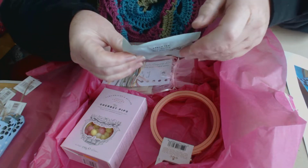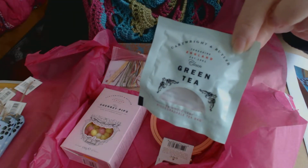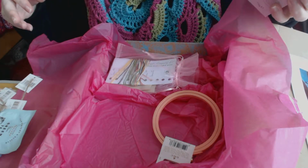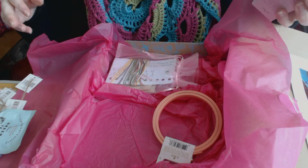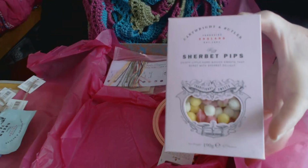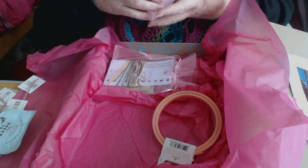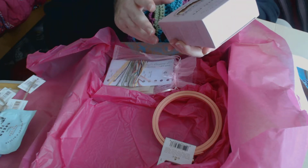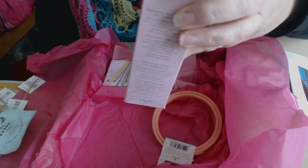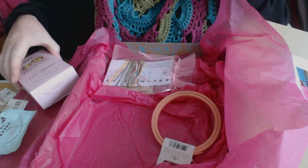And then you get some Yorkshire green tea, and it's got quite a weight to it. What's this? Sherbet Pips, dainty little hard-boiled sweets that burst with sherbet delight. Ooh, look forward to those. I'm a fiend when it comes to sweet things. Pretty colours in there as well. And they are made by Cartwright and Butler in Yorkshire, England, where an awful lot of the best stuff seems to come from Yorkshire. And it's quite a big box and has some weight behind it. So that's lovely, very pleased with that.